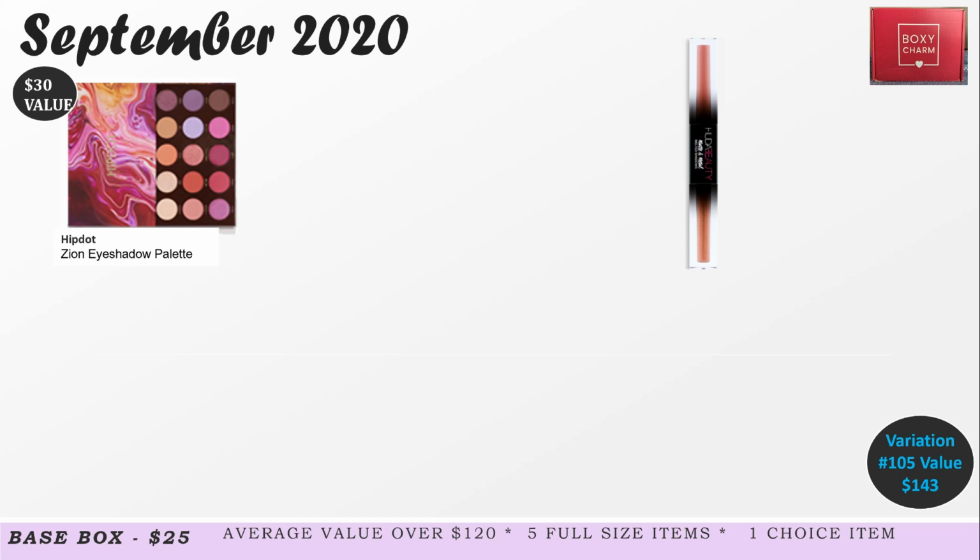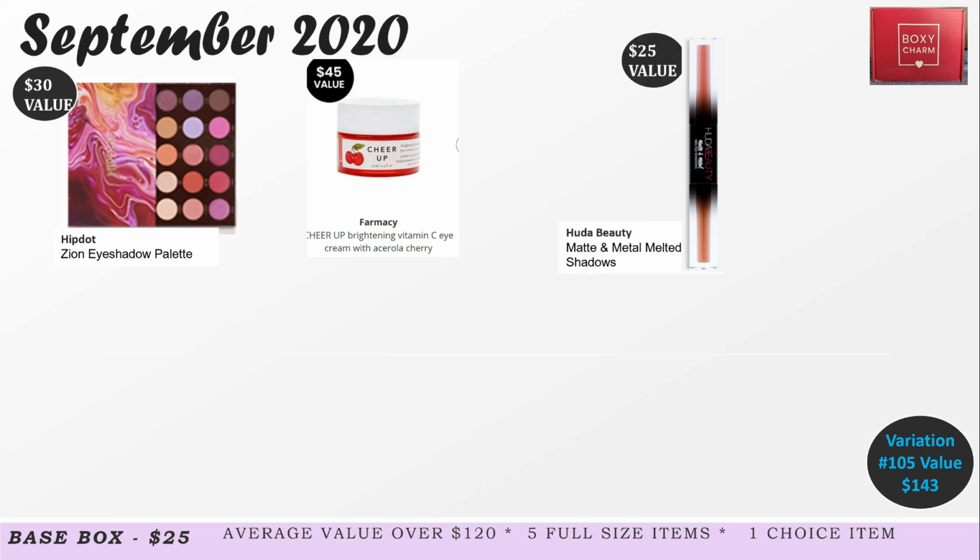This one has a Hip Dot Cyan eyeshadow palette. We see here the Huda Beauty product. We see Pharmacy. So if you selected Pharmacy, then this could be your box. This one has a Huda Beauty Matte and Metal Melted Shadow. So I am loving that we get to try that. And I love the matte, even though for some people those dry out quickly, if you work on it quick. I also heard that it could change from creamy, like liquid form, to a powder form. So that will be interesting to test out if we get this in our box.